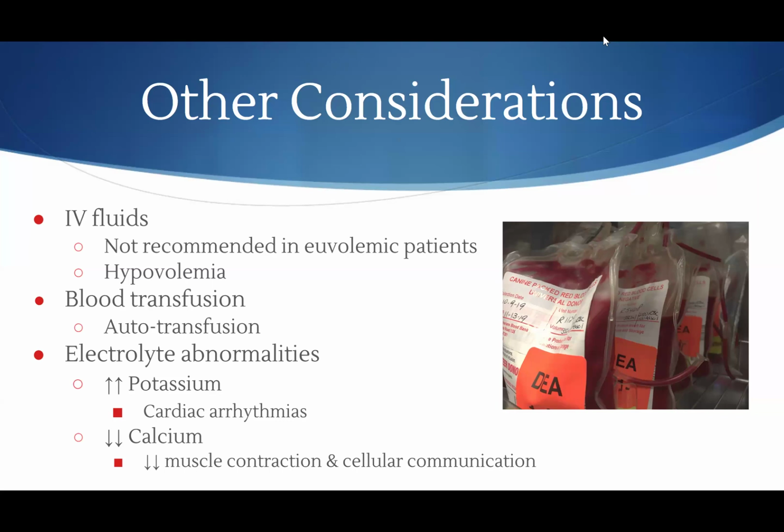That's it. Okay. Do we stock red rubber catheters in the crash cart? Yes. Yes. Okay.